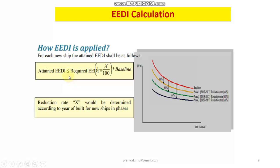Accordingly, if the attained EEDI is not less, if it is more than the required EEDI, then it means we need to make some changes in our machinery. We need to make some changes in the way energy is produced or energy is utilized, so that this EEDI value can be brought down. So this is one very important thing in the EEDI calculation and its importance during the ship design stage.